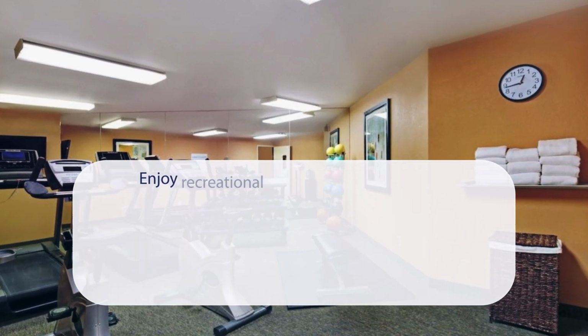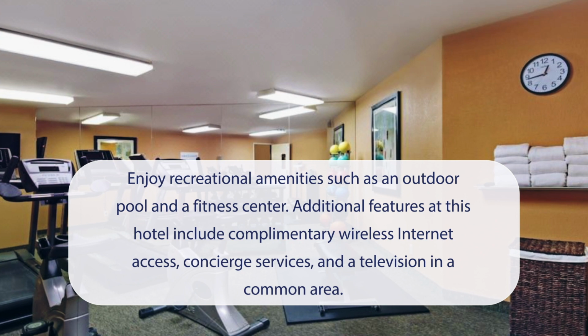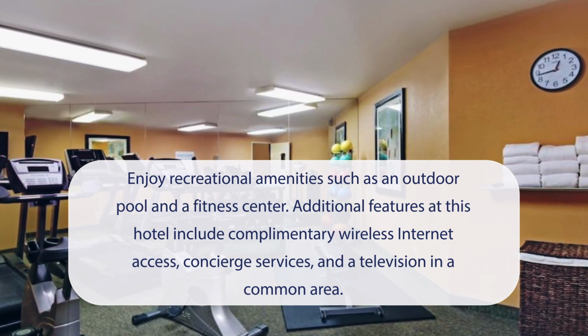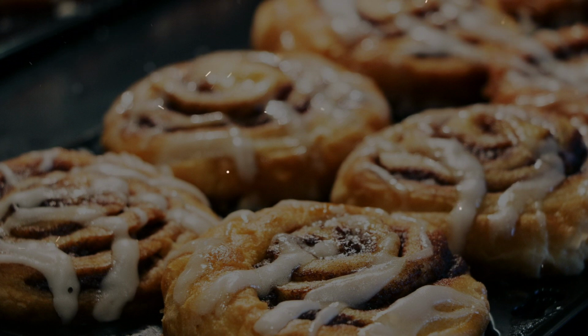At Holiday Inn Express Port Hueneme and IHG Hotel, you can enjoy recreational amenities such as an outdoor pool and a fitness center. Additional features at this hotel include complimentary wireless internet access, concierge services, and a television in a common area. It has a pretty good location.